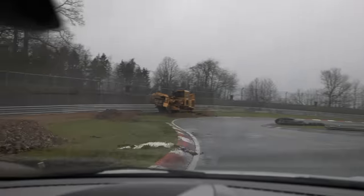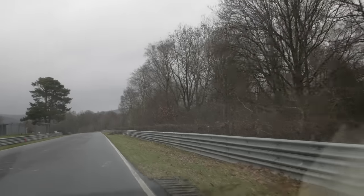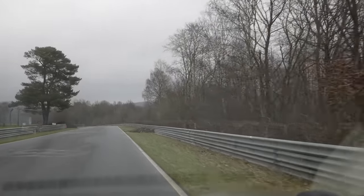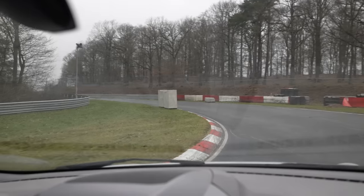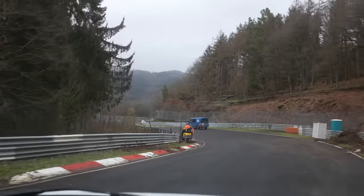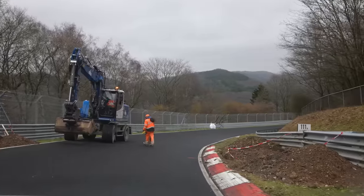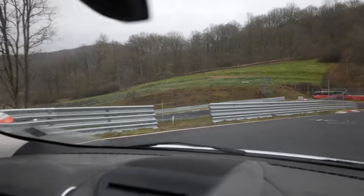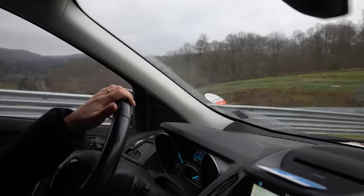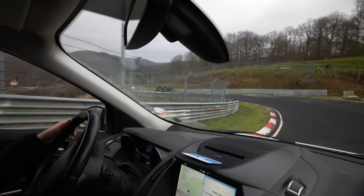Ooh, big fancy machine. That's, I guess, the main digger. I think the trees on the right towards Mesenich are cut. The red tree is still here, that's good. Now we can look straight past the barrier at Mesenich.